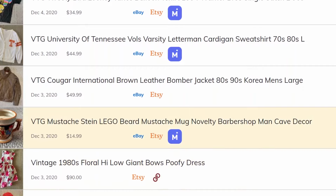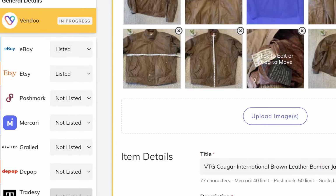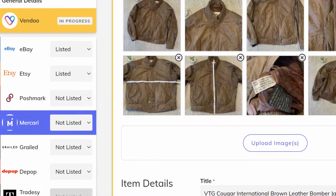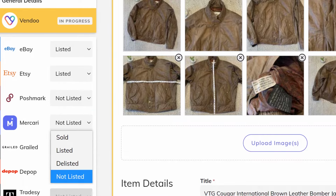Another thing worth mentioning is Vendoo's delist and relist feature. It does what it says on the tin. As I said, you have your central listings, like your foundational listings on Vendoo. They spoke all out to all these different marketplaces and you can control them from this one place. If something sells on one marketplace, you can hop straight on and unlist it from all of those marketplaces. Or if you want to kill the listing, rework it, refresh it, and make it live on all platforms again, you can totally do that from Vendoo as well.